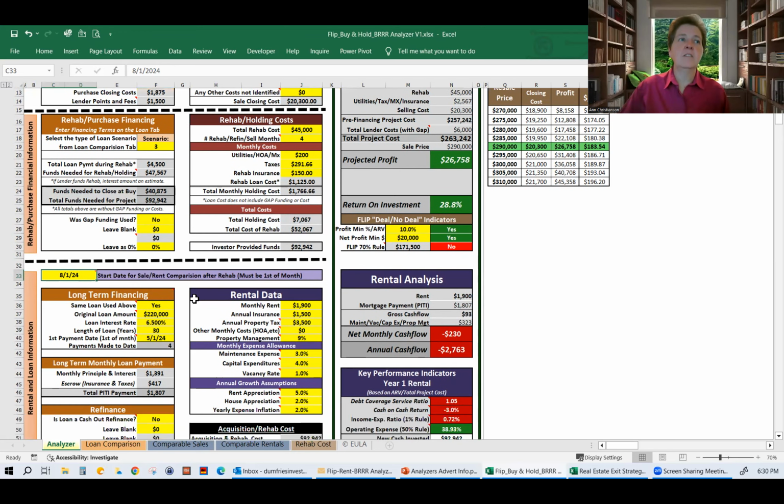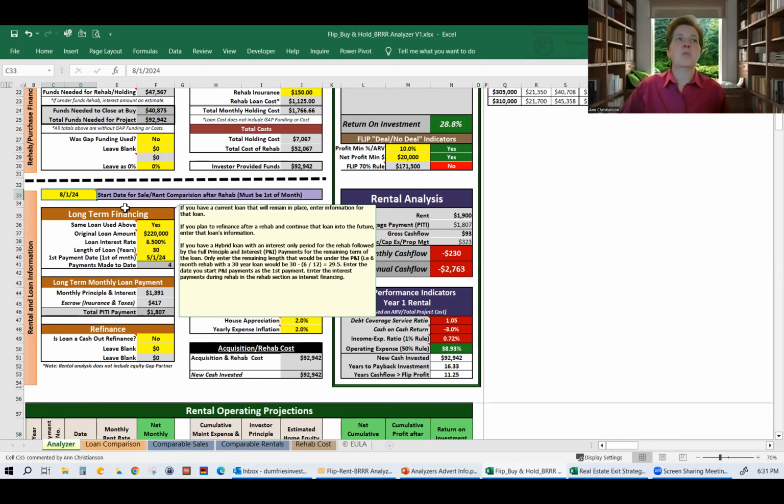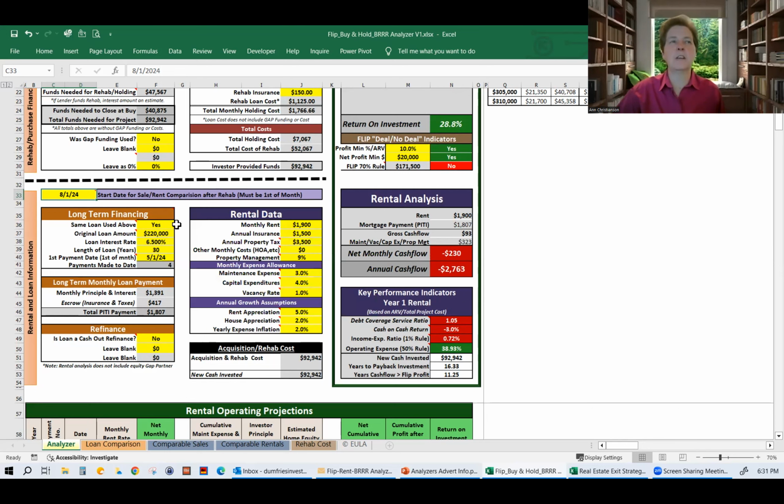I scroll down. This section here is where we'll put all of our rental information on the right, but on the left is where we're putting all of our long-term financing information. Just by holding my cursor over the long-term financing, you can see there's a detailed explanation of what it's looking at. As I said, there are a lot of different ways to skin a cat when it comes to real estate and financing. Depending on your particular parameters, we've tried to accommodate a lot of different scenarios, but that's why you want to read through the comments and information. It tells you how to fill it in.